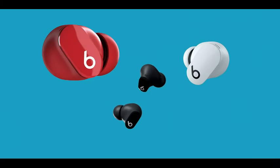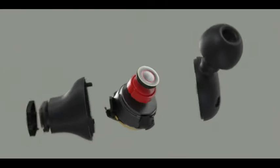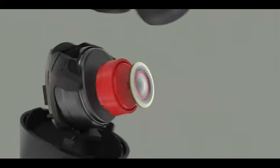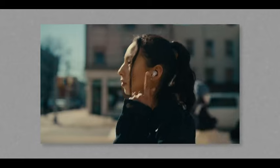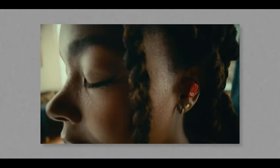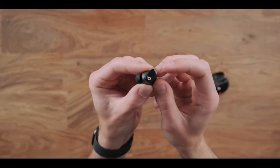The convenience doesn't stop there. With an IPX4 rating, these earbuds are sweat-resistant, making them an ideal companion for your active lifestyle. Featuring Class 1 Bluetooth technology, these headphones provide a reliable and extended wireless range, ensuring a stable connection for your music and calls. The Beats Studio Buds deliver not just on performance, but also on aesthetics, boasting a sleek and timeless black design that complements any style.